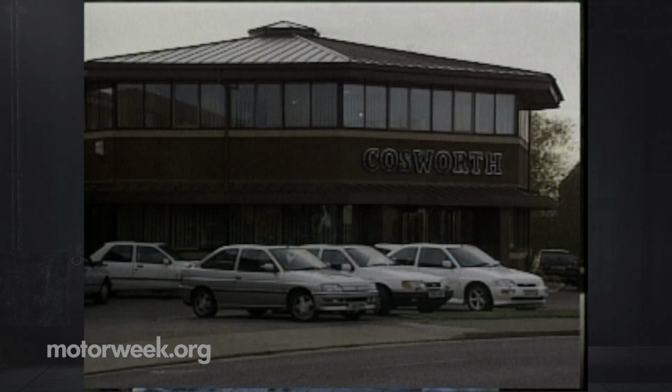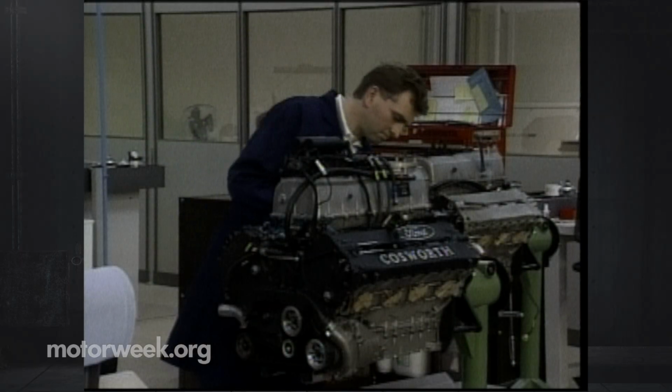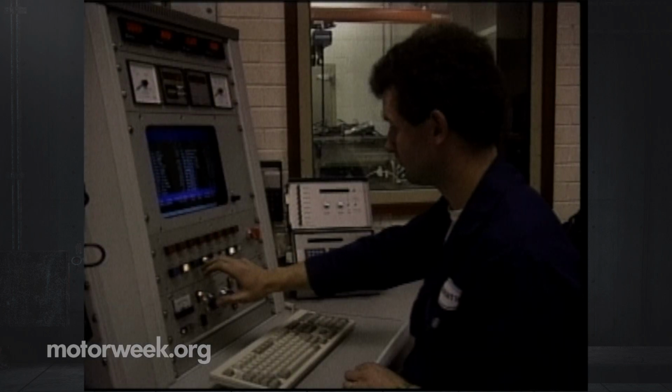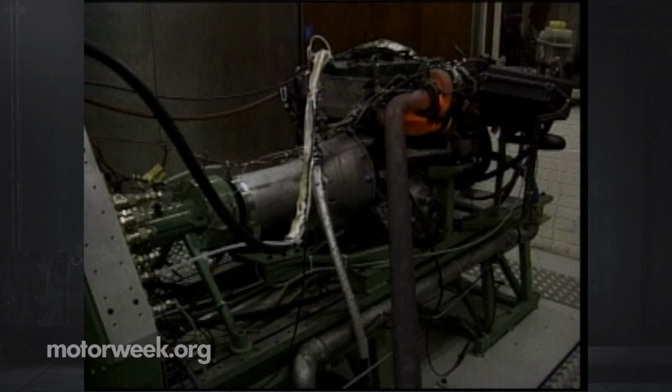You'd hardly know from looking at it, but behind this discreet facade lurks one of the most complete engine building facilities in the world. From a clean slate, Cosworth can design, develop, and test an engine, manufacture its many precision components, and produce finished power plants in numbers up to 50,000 a year.